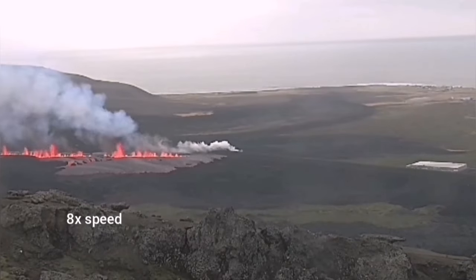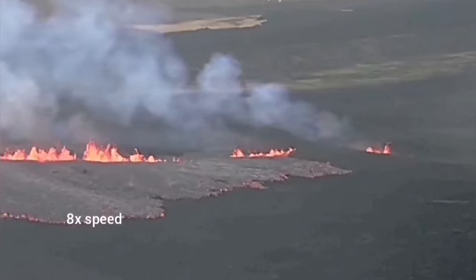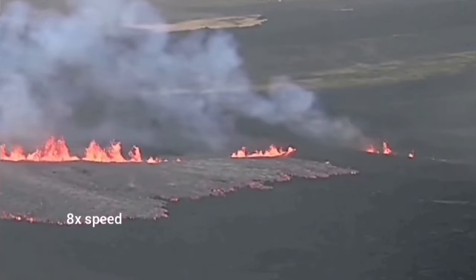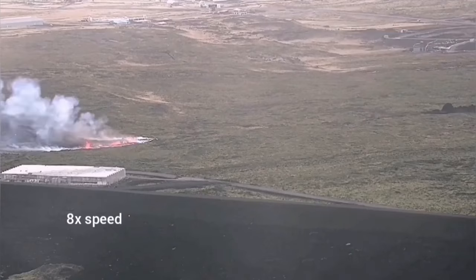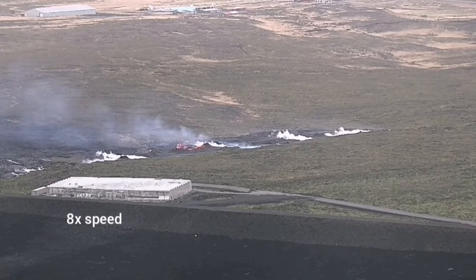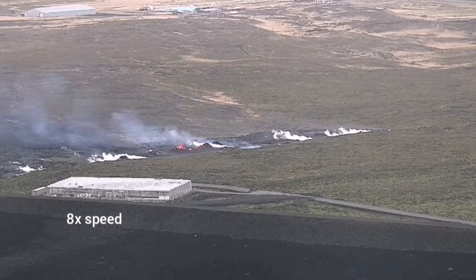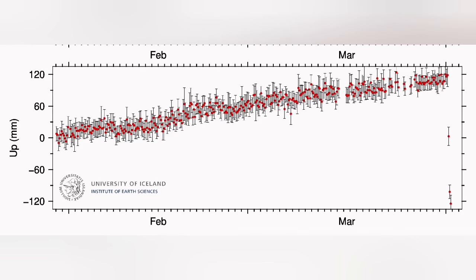In October and November 2023, we had a lot of earthquakes, but no magma could reach the surface through these cracks. We didn't have an eruption. This is what I called, you don't find it in the book, this is my terminology, a dry eruption. Nothing happened. But now we have an eruption. We had an eruption, this is finished, and the land has dropped down again.